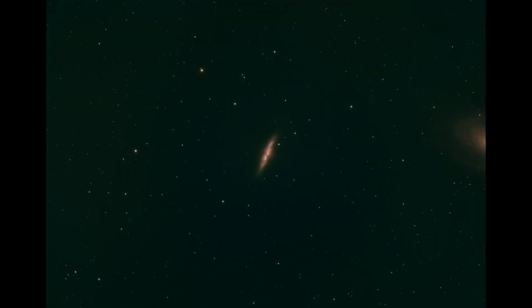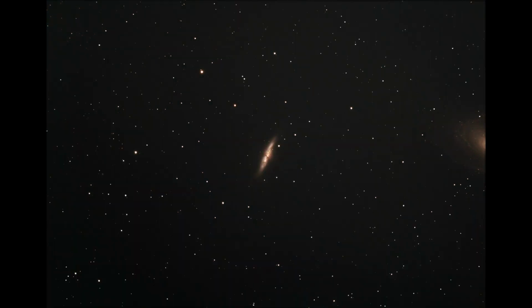So here's M82, and it's a really small galaxy. It's actually a million light years farther out than M81, so it's 12 million light years. And I shot it 2 days later on October the 3rd of 2021.